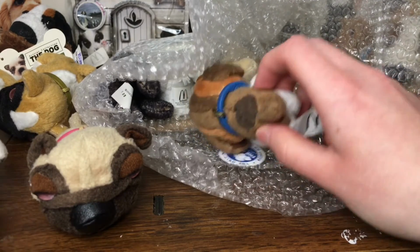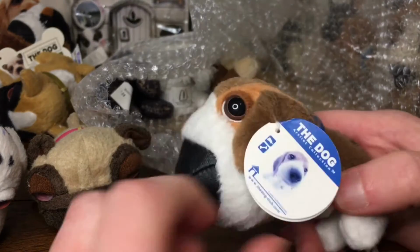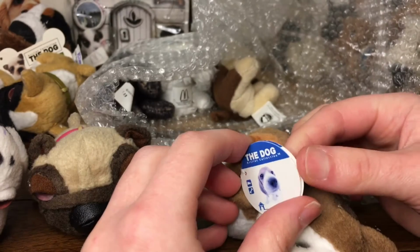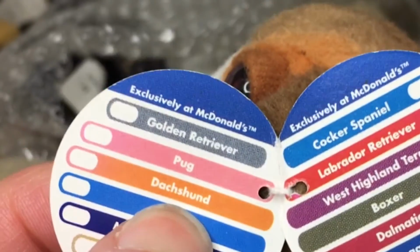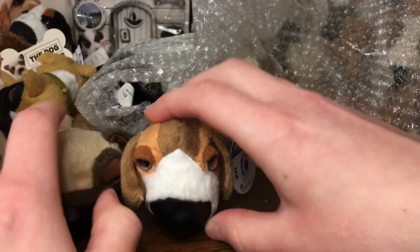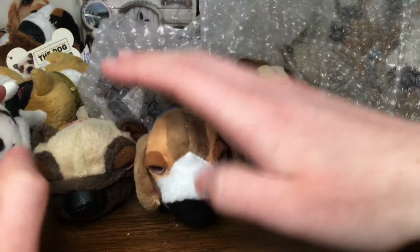I'm trying to process through the video. Next we have this one. I don't have this one either. Look, this has the little tag on and stuff, and a little checkbox list. Oh, the Dachshund. That's the sausage dog that I'm on about. I've forgotten the name of the actual breed, but I really want to get the Dachshund because everybody had the Dachshund, and I don't think there's a Dachshund in here. But I got a pug.